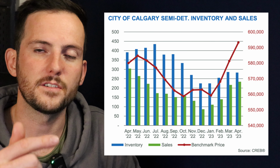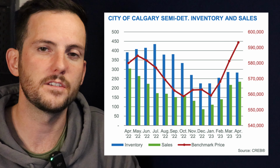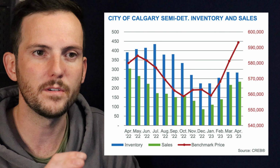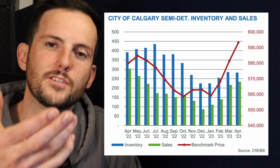Townhouses actually had sales outweigh inventory, where I feel like semis could get in that direction. If that happens, pricing is going to continue to rise in Calgary. I do not foresee pricing slowing down anytime soon. So yes, we're the most expensive we've ever been. And yes, I'm pretty sure it's going to continue to climb. So let's dive into it.